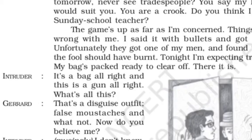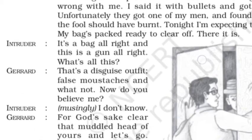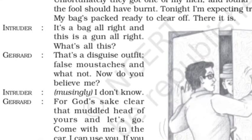The game's up as far as I'm concerned. Things went wrong with me. I settled it with bullets and got away. So I also killed someone and I got away with it. Unfortunately, they got one of my men and found things the fool should have burned. Tonight I am expecting trouble. My bag's packed, ready to clear off. There it is. Okay, so he said that I also killed someone and I am ready to elope with my bag. So intruder said, it's a bag, all right, and this is a gun, all right. What's all this? So you have a bag ready, but I have a gun.